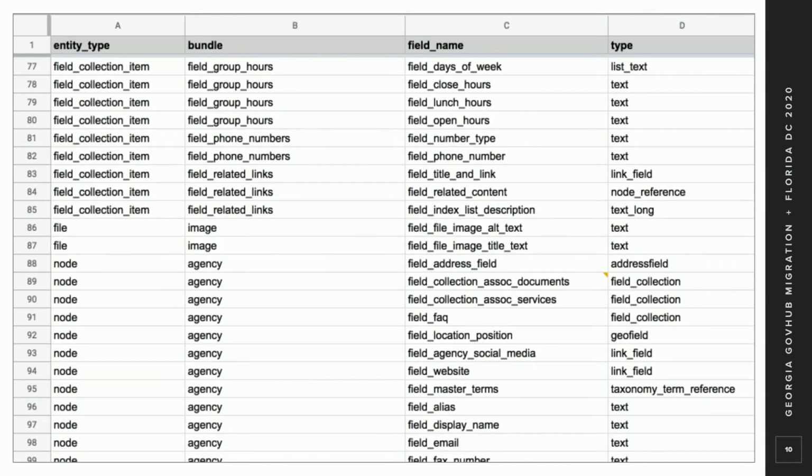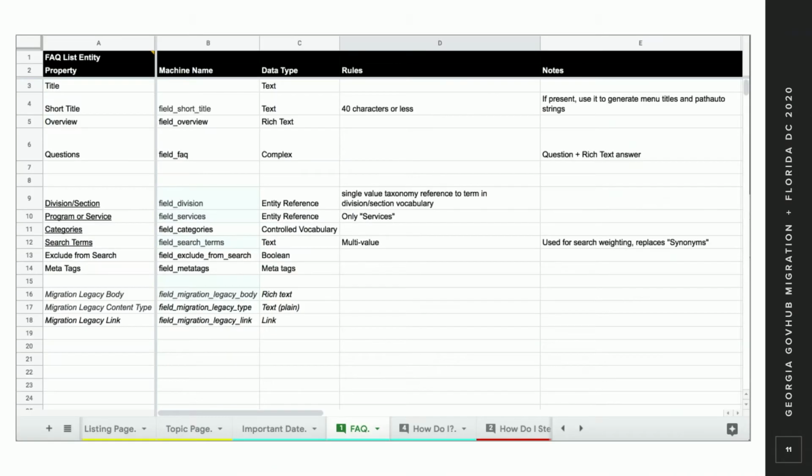So, kicking off the discovery process, Karen Stevenson had a script that would query the Drupal 7 database for all the field instances, the entities that they were attached to, the bundles, and all this information. And we converted it to a Google Sheet. And this was very useful in identifying our source fields as we were planning out the migration.